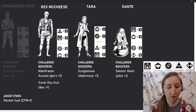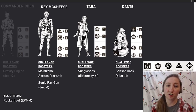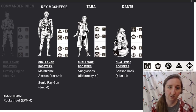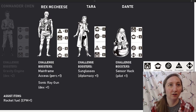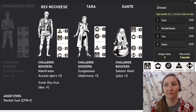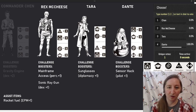So, piloting. We could give this plus 2 to someone that already has an advantage to piloting, which would give them a plus 3, which would be pretty helpful, especially when we have to get a 6 value to complete challenges. Or we could boost someone that has a negative to piloting, which is Chen and Tara. So I will let chat decide. There's the poll. Rex and Dante have a plus 1 right now. Tara and Chen have a minus 1.